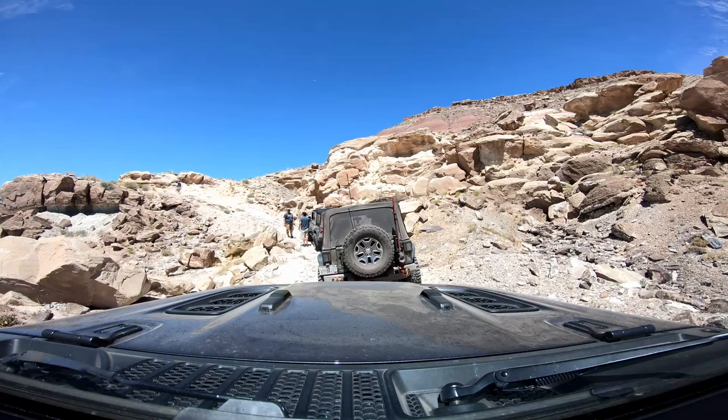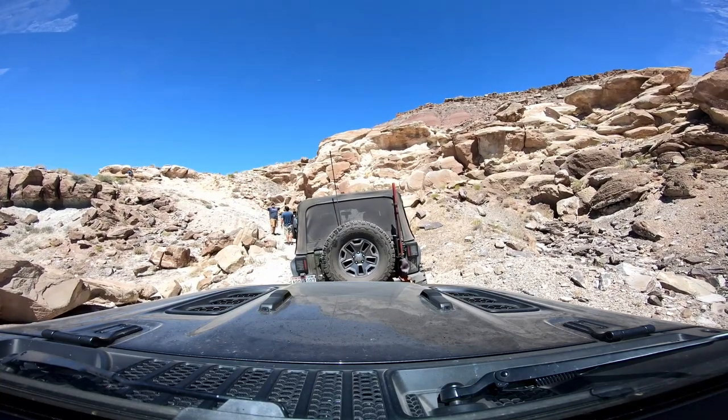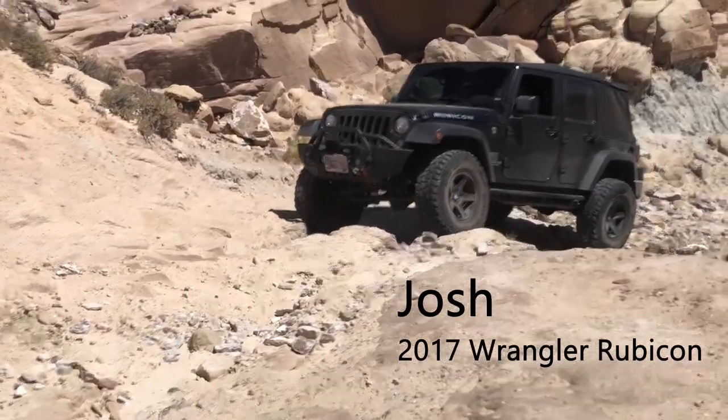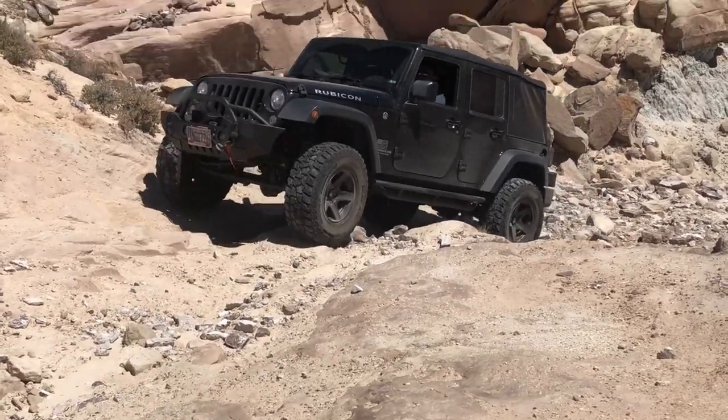As we pulled up to the second obstacle, you could immediately tell it was going to be more difficult than the first. This is my buddy Josh's Jeep. Because he was leading today, I didn't get much footage of him, but you'll see him in upcoming videos.